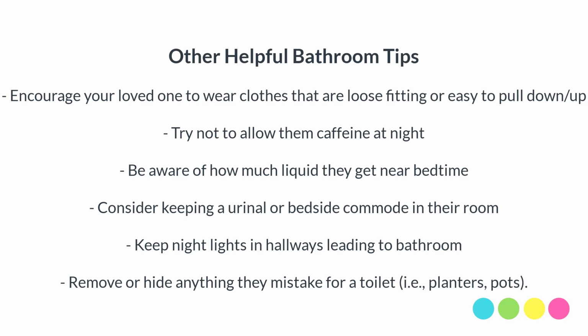If your loved one has used the restroom or has gone to the bathroom in inappropriate places, you could consider hiding or throwing away things that could be mistaken for a bathroom, such as waste baskets and planters, those kinds of things. If your loved one does have an accident, it's important to try to stay calm.